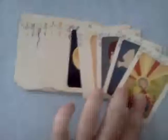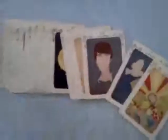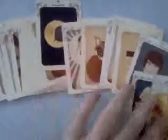Then I have my Lenormand decks, which this one I bought with a magazine here in Greece. Many know the Lenormand card, especially in Europe and Germany. It's a beautiful deck. This is a gypsy edition of the Lenormand deck, and yeah, I love the Lenormand card. They are very easy to use.